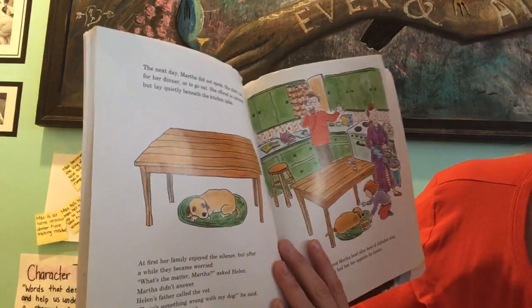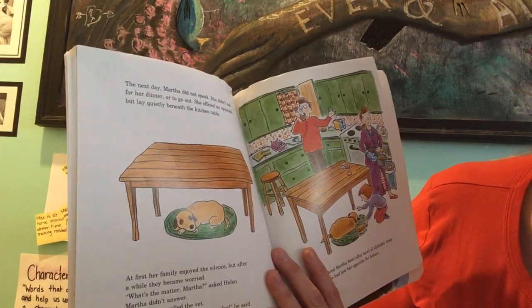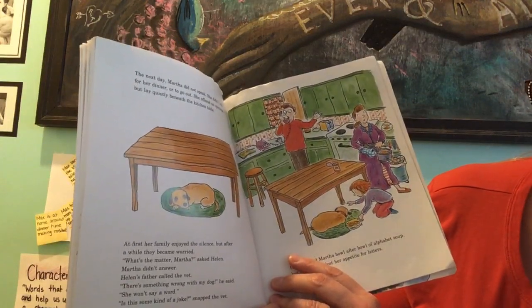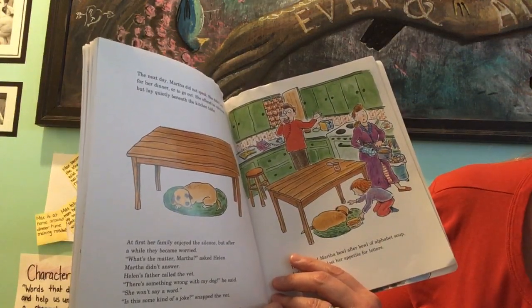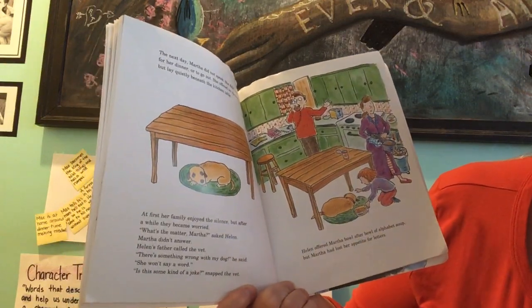The next day, Martha did not speak. She did not ask for her dinner or to go out. She offered no opinions, but lay quietly under the kitchen table. At first, her family enjoyed the silence, but after a while, they became worried. What's the matter, Martha? Asked Helen. Martha didn't answer. Helen's father called the vet.